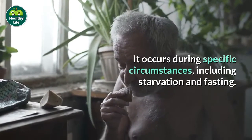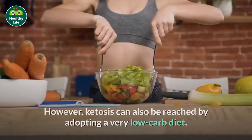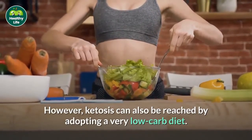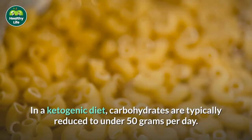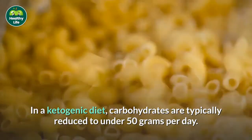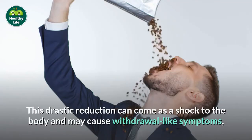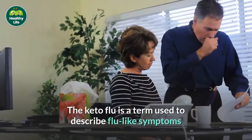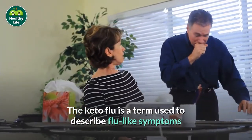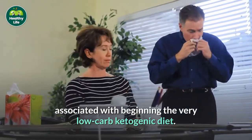It occurs during specific circumstances, including starvation and fasting. However, ketosis can also be reached by adopting a very low-carb diet. In a ketogenic diet, carbohydrates are typically reduced to under 50 grams per day. This drastic reduction can come as a shock to the body and may cause withdrawal-like symptoms, similar to those experienced when weaning off an addictive substance like caffeine. The keto flu is a term used to describe flu-like symptoms associated with beginning the very low-carb ketogenic diet.